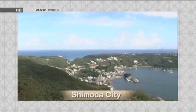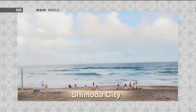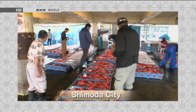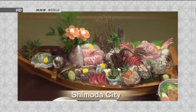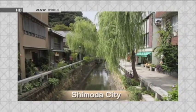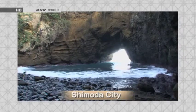Shimoda, where the trio have come, is full of beautiful white sandy beaches. Many foreigners living in Japan come here to sightsee and stay at the many beach resorts. Shimoda is a flourishing port town, and lots of fish are landed here. As the first port of Japan opened to the west, Shimoda is home to many historic streets. The coastal landscapes are another highlight.